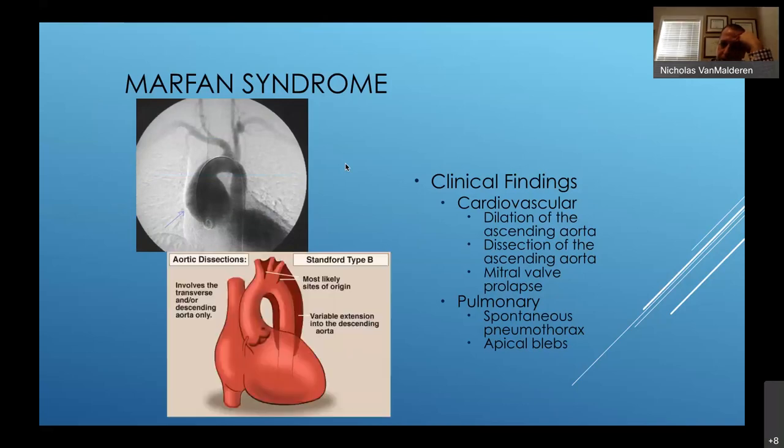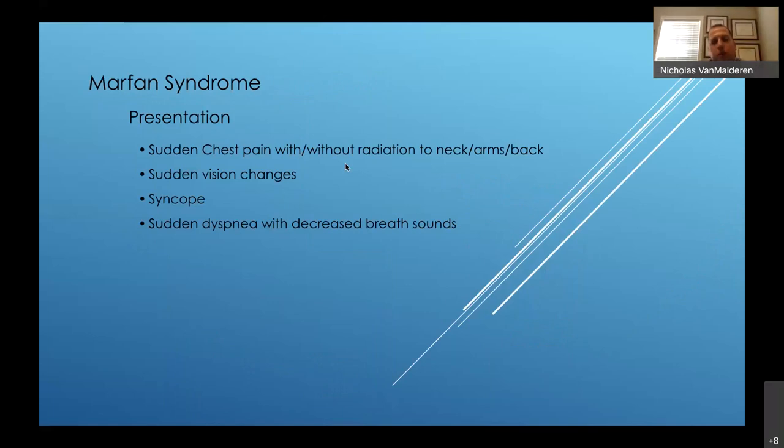So obviously that requires any needle decompression or chest tube as needed, especially if there's a tension involved. Aortic dissection, this is just a picture showing the different areas that can kind of tear. So they'll usually present obviously with the sudden onset of chest pain. A lot of times it'll have radiation to the neck or the back or the arms. And it's usually a tearing type sensation.